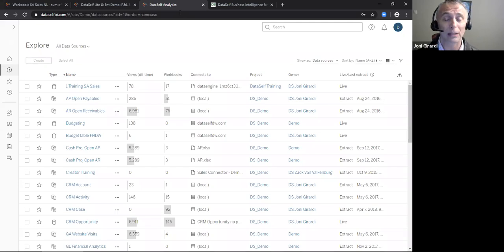Is a user that quite often doesn't need training at all to use DataSelf, or needs very little training to be able to become very self-sufficient. And these people have limited rights to create new things. They can usually only interact with the data, but not necessarily create reports from scratch. Even though with natural language you can, but with the other pieces you cannot.